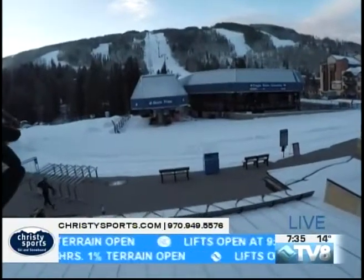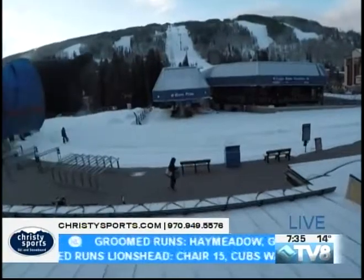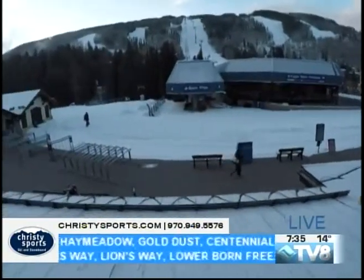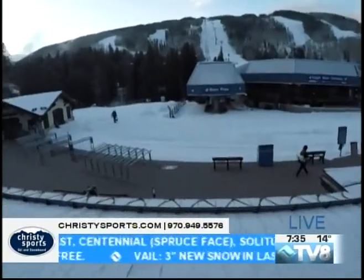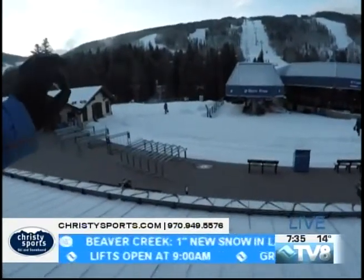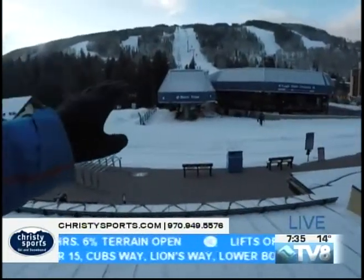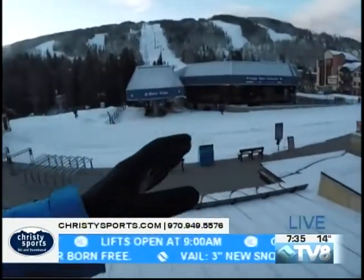Obviously, 3 inches of new snow fell during the overnight. Born Free lift, we're going to make our way up here in just a little bit and take you on a tour and show you what the conditions are like and what the temperature's like. The grooming machine over here is getting the kids' ski area ready to go for the kids and for the beginners at about 9 o'clock this morning. Born Free lift opens at 9 o'clock. They will be setting up the maze here shortly.